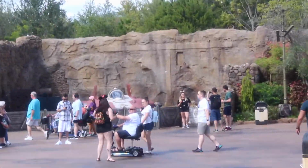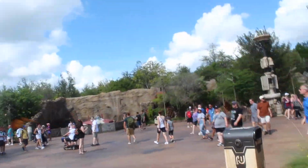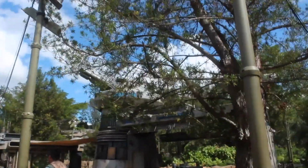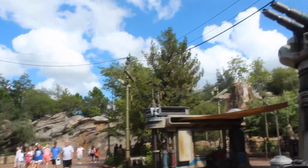This is going to be a very exciting area, and I really can't wait for it to open. It's going to be a blast. I think this ride's going to be probably one of the best in the park. I'm not going to jinx it. I just can't wait to see it, and I can't wait to ride it.